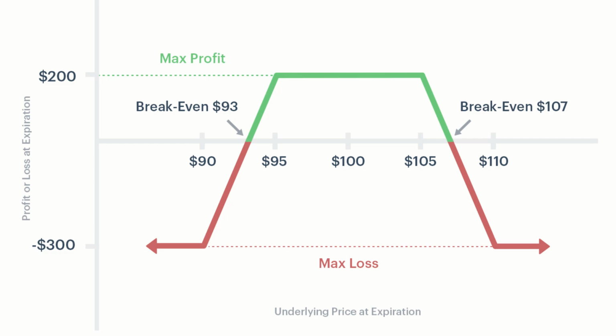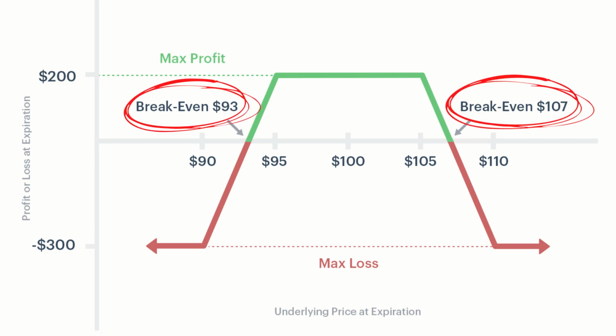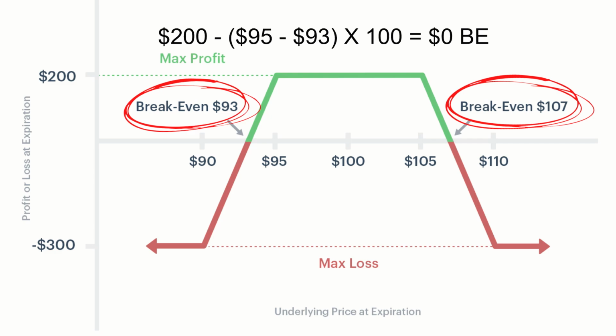And finally, our break even would be where we give up our $200 of credit that we received up front. So a 2-point move in either direction past our short call or put would give us those break evens of 93 and 107. Make sense? So our defined risk trade is now set up and we let time start to tick away.